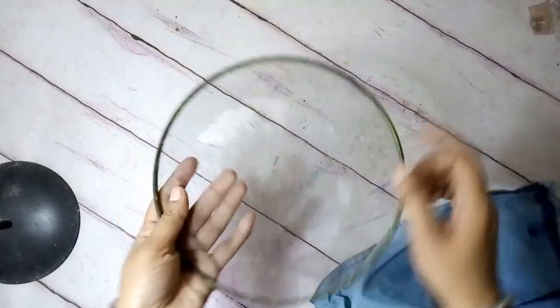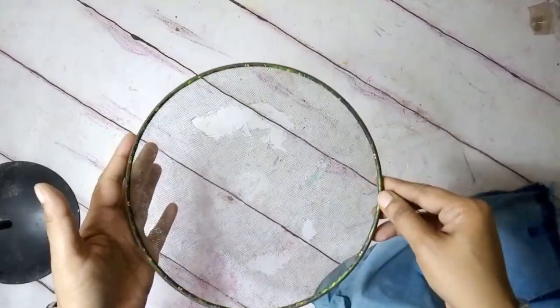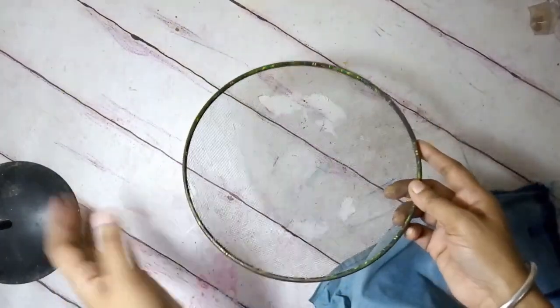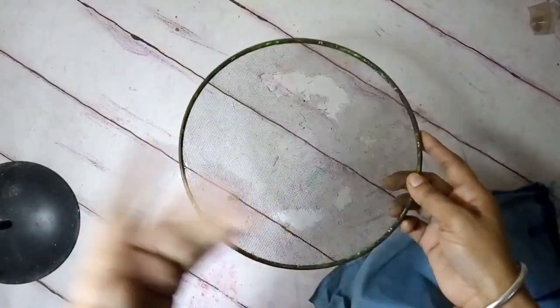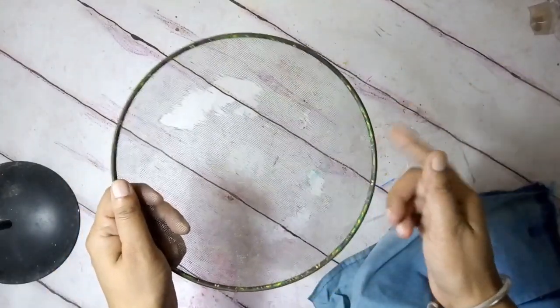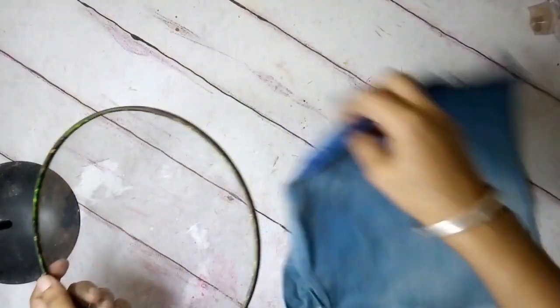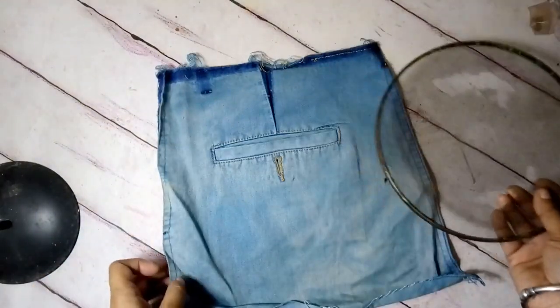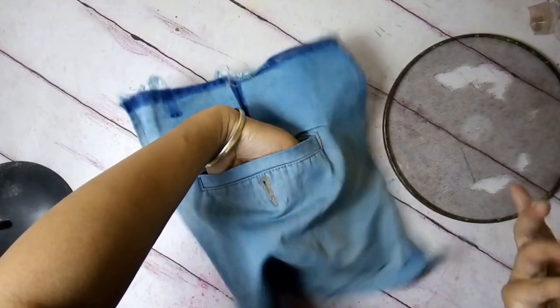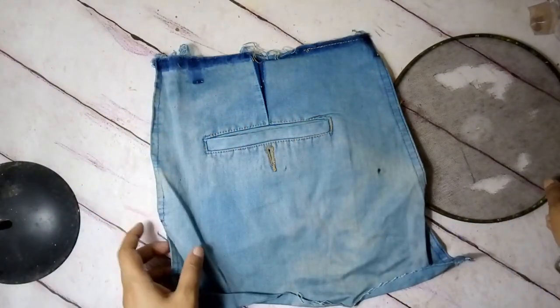I like the frame because I can use the frame for many different kinds of DIYs. Say for example making wreath hoops, or for using it for macrame or any other kind of DIY. So I tend to save these pieces as well for the circular frame. So these are the 2 pieces I'm going to use today. So I'm going to also use this pocket. This is a ready pocket, a very useful thing for me.